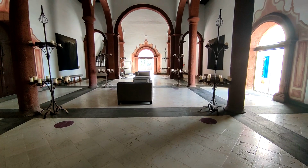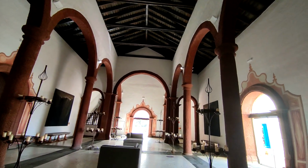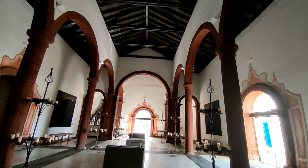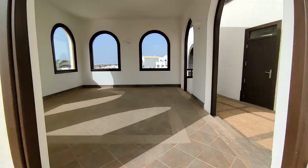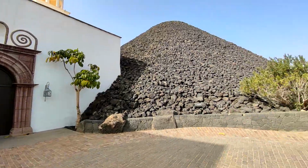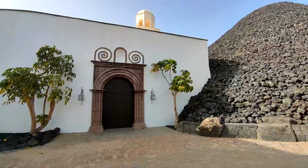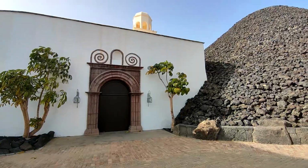And this hotel also has a weird church in it. Although this doesn't actually seem to be a functioning church. This church building attached to a hotel literally just seems to be here for decoration. How weird. And the reason why this is called the Lanzarote Volcano Hotel is because it's got a volcano! Not a real one, this is an artificial volcano which they built as part of the decoration of the hotel. And let's go and climb it!